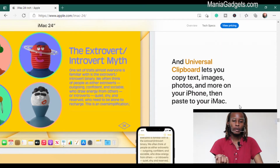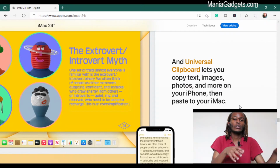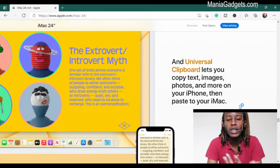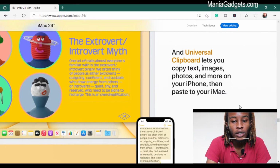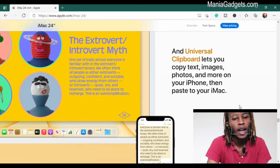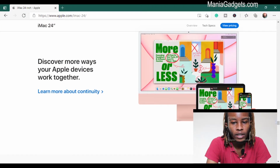I get this problem a lot. Maybe I have an image on my computer which I want to put straight to my phone, or I have a link on my phone, and I need to get it to my laptop. And the problem is, there's no really clear way to do that. Maybe you want to email yourself, or send yourself a WhatsApp message and use WhatsApp on the computer to get that link. But now, with the new iMac, you can just copy something on your iPhone and instantly paste it on your iMac, which is super awesome. Now, it's amazing. Just look, wow.